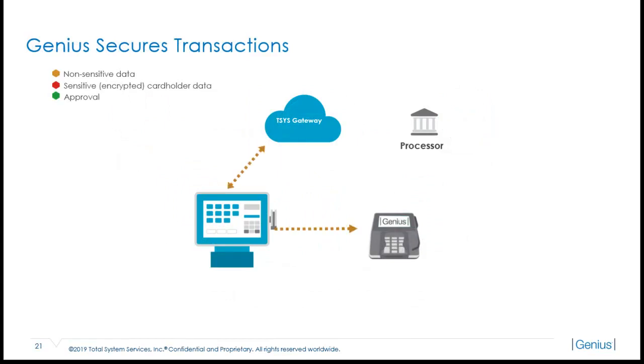Genius encrypts all card data at the point of sale and generates a unique token for each transaction. This token is used as a proxy for the credit card data, which is transmitted through the Genius platform to the processor for approval. When the approval is granted, the token is then delivered back to the Genius device where another communication takes place. Once the transaction is approved, the last communication from Genius to the point of sale is delivered so that the point of sale can reconcile the transaction and print a receipt.